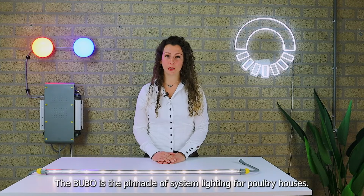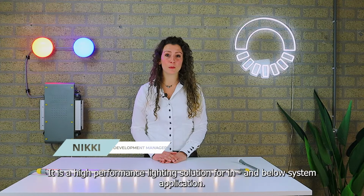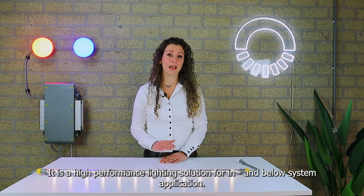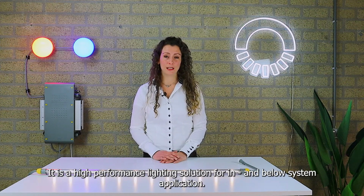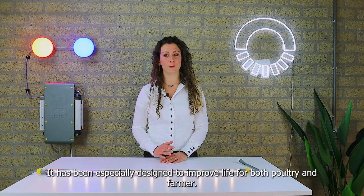The BUBO is the pinnacle of system lighting for poultry houses. It is a high-performance lighting solution for in and below system application. It has been especially designed to improve life for both poultry and farmer.